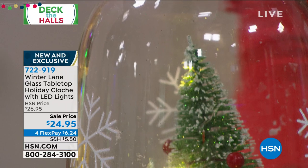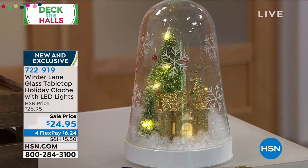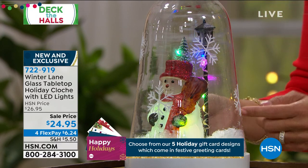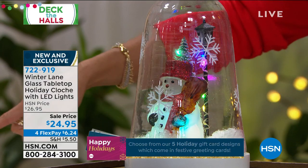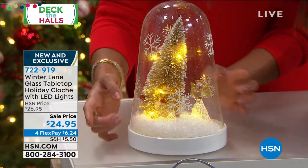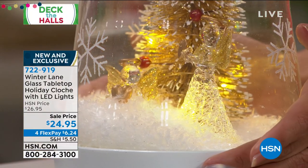So here is your Christmas tree with the church. Then in the middle, we have your snowman. So it's the same snowman, and he is accompanied by a beautiful street lamp that is wrapped and entwined in lights with a Christmas tree behind him. Look at his broom. And then finally on the end, this one will be the most popular, I have no doubt about it, is the angel. So you've got two angels here with the tree behind them, all of that snow on the base. Can you look at that?